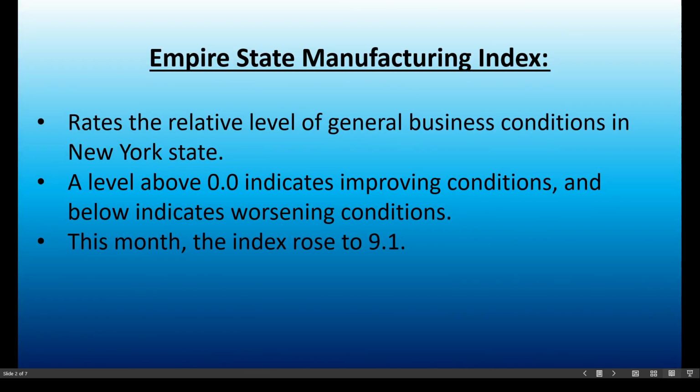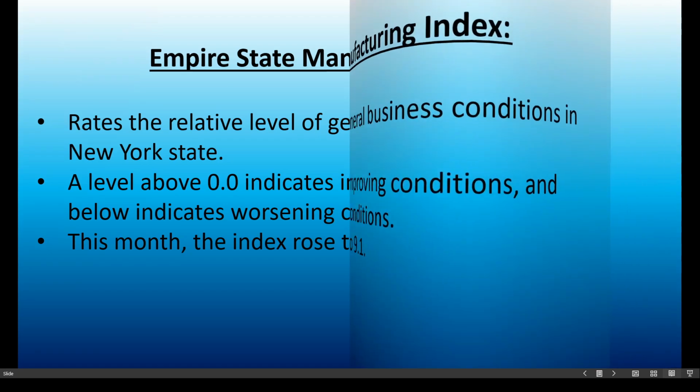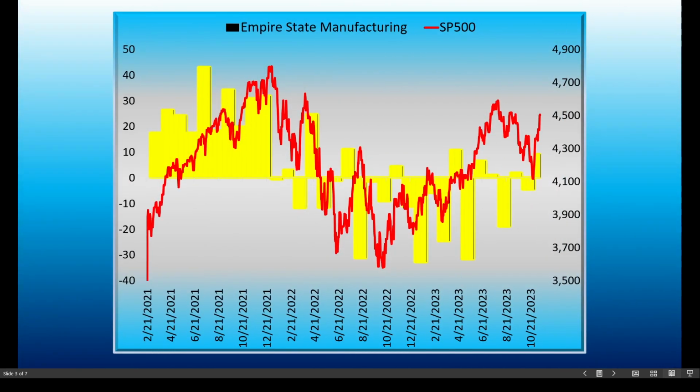First, the good news. The Empire State Manufacturing Index in the state of New York rose to a level of 9.1. Indications above zero indicate improving numbers and improving conditions. We can see here the red line, that's the S&P 500, the Empire State Manufacturing Index, which measures a general state of manufacturing in the state of New York, is at 9.1.